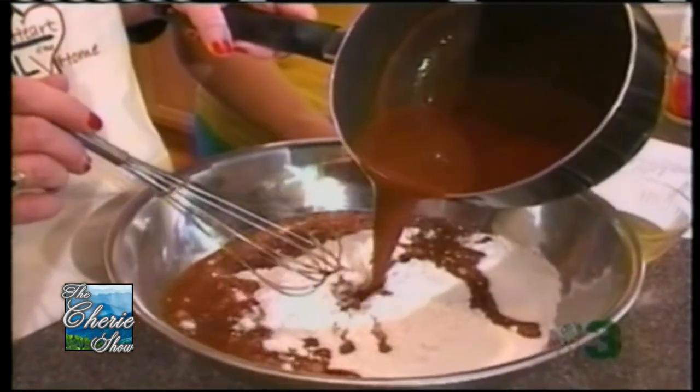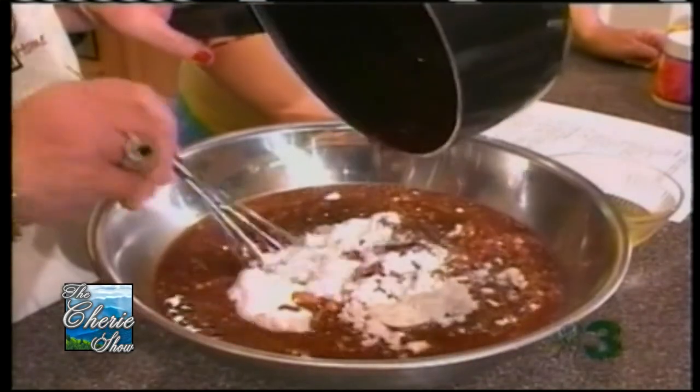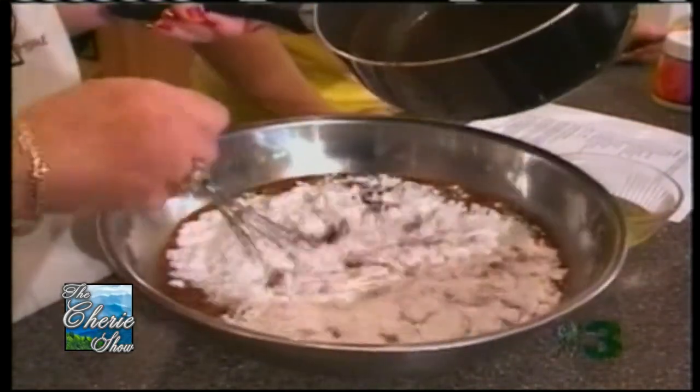Butter and chocolate. Kind of like a man with a 401k and a state retirement. Now, and that's an out-of-town hobby. Oh, my gosh. That's rich.